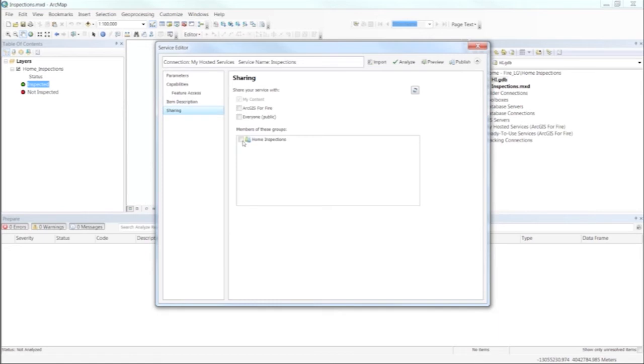I could share it with my home inspections group, or I don't need to share it at this time. I can do that once we actually publish it. I'm not going to publish right now, but all you would need to do is click the publish button, and that would push it up to ArcGIS Online.